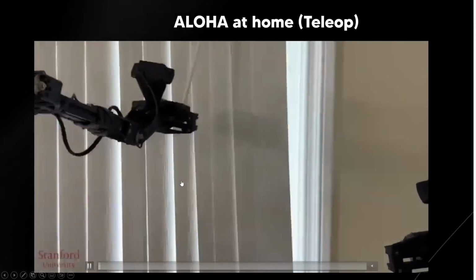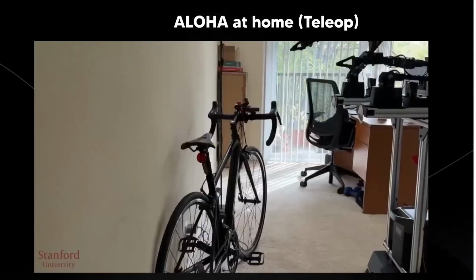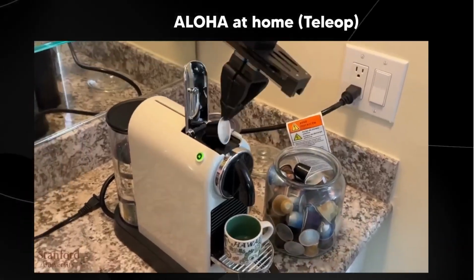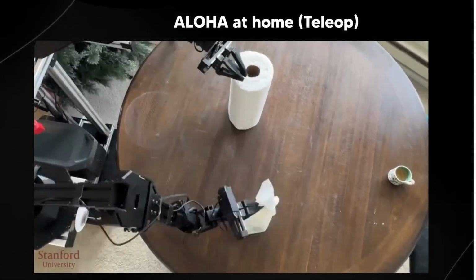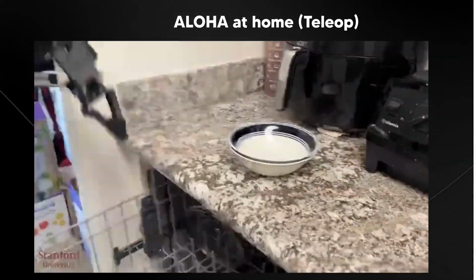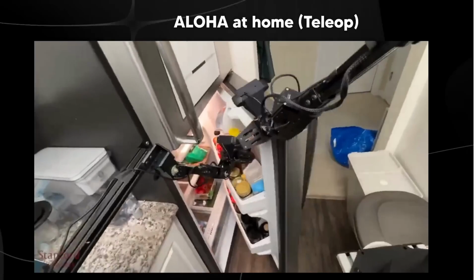Now here was a demonstration of where they had the robot at home, and you can see here once again the teleop system. And remember, they do have two ways to control the robot: the teleop systems and the autonomous systems. You can see here that it is able to do pretty much any task that I can honestly think of. A lot of this stuff, you look and think, a robot doesn't have hands, it won't be able to do that.